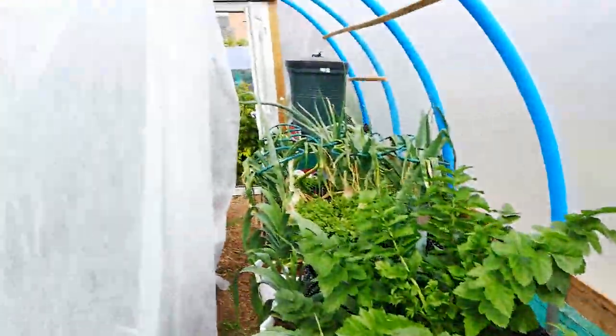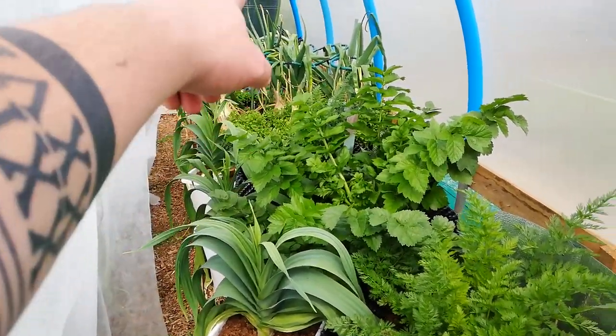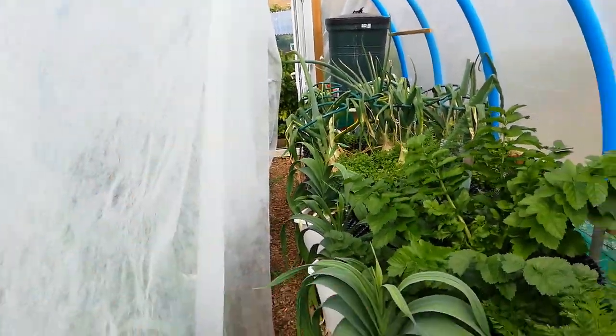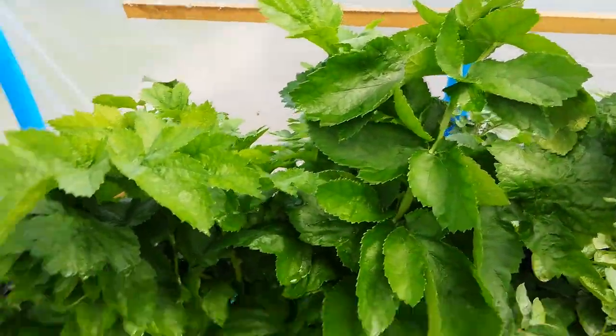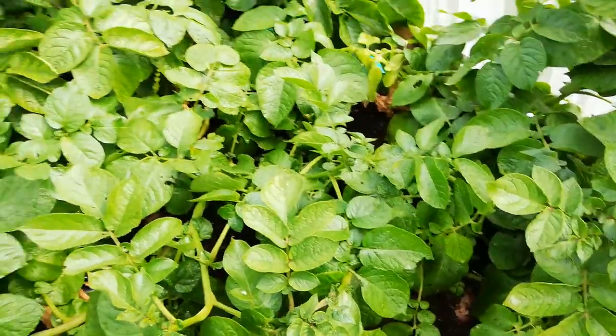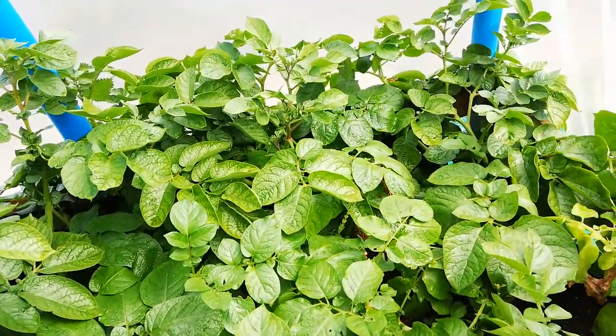I've had to put these fleece sheets up because the temperature isn't here. The sun was just absolutely scorching them, especially the onions. So I've stuck these two sheets up to try and deflect some of the sun's rays, so that it's not too strong. The Cara potatoes, all the tops have got a bit big on them now, and they've all kind of collapsed, but they're still growing.